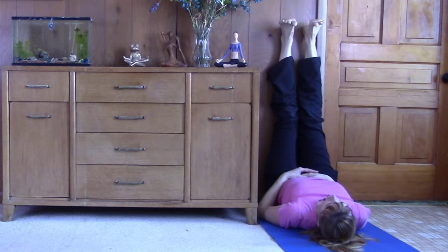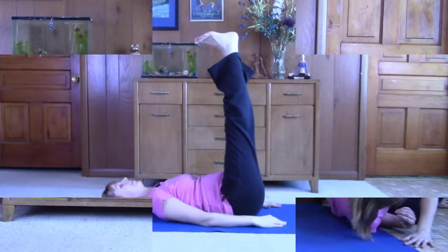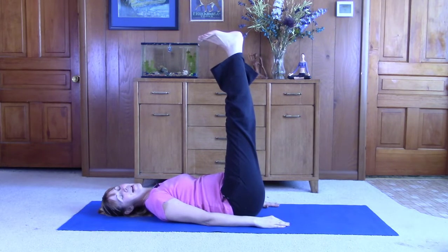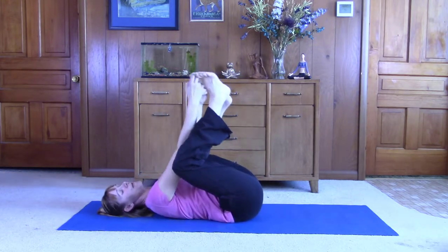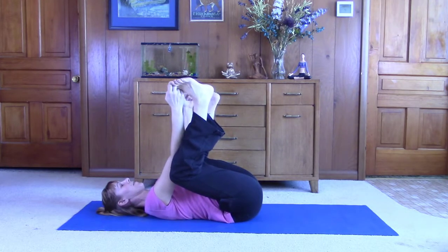And if you choose to go to the wall, just bend your legs, drop them down to the side. And if you chose to stay on your mat, you can just slowly, gently bend the legs, bringing the knees out far apart, reach out, grab your big toes. Just make your way to happy baby.